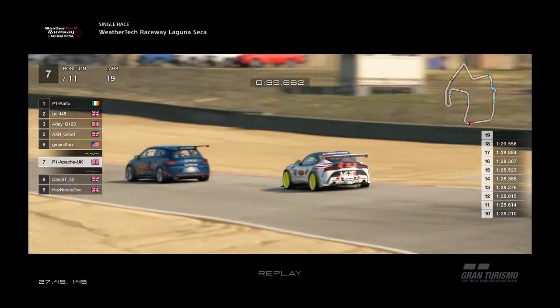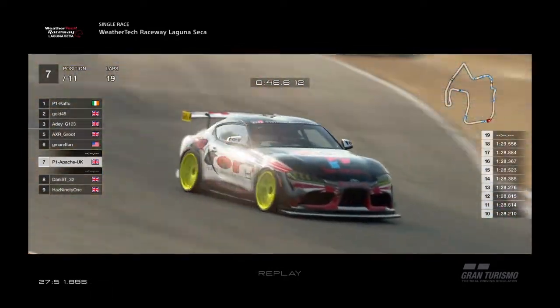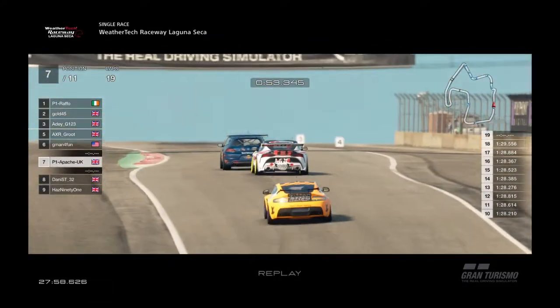Is there going to be more contact between these two? I know they had contact early in the race. Is there going to be more? As now G-Man is trying to go defensive. So what's going to happen? He's going to try and get a move onto the corkscrew, is he not?